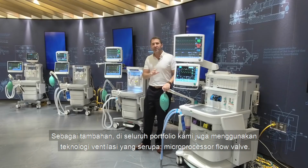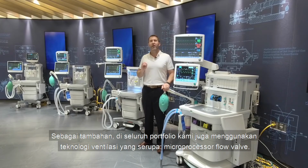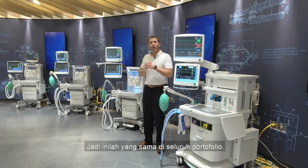In addition, across the portfolio, we also use a very similar ventilation technology, a microprocessor flow valve. This ventilation technology is the same technology used in many high acuity ICU ventilators, including GE's Carescape R860 ventilator. So this is what's the same across the portfolio.